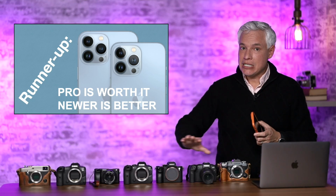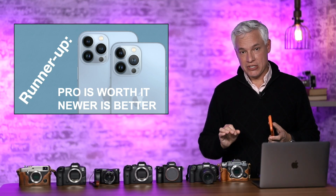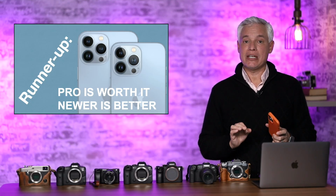Look, even though I have dozens of cameras, each serving different specific purposes in my life, I still use my iPhone camera a lot because it does some things so well.